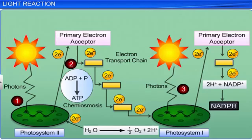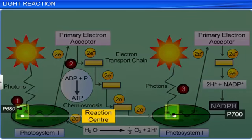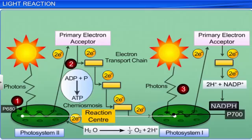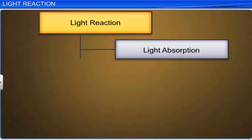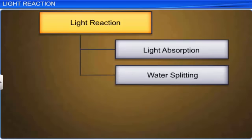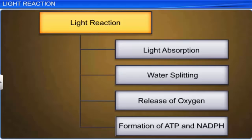The single chlorophyll A molecule forms the reaction center in PS1 as P700 and in PS2 as P680, symbolizing the absorption maxima of chlorophyll in these centers. Light reaction consists of the following four stages: light absorption, water splitting, release of oxygen, and formation of high-energy intermediates ATP and NADPH.